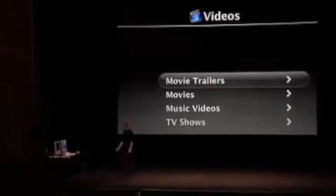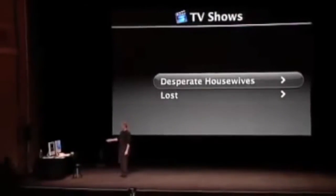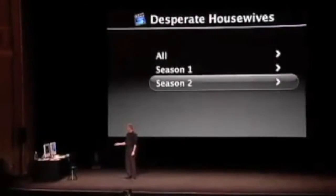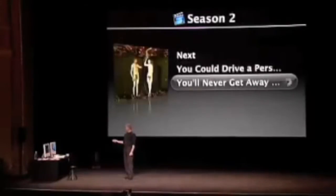So, we have free previews on every episode, so you can make sure it's the episode you're looking for. And when you buy it, you can watch it on your computer. So again, I'll watch it on a Mac with Front Row here. TV shows like Desperate Housewives are automatically put right into Front Row when you buy them. We'll go into season two, and we'll take a look at Sunday's episode.